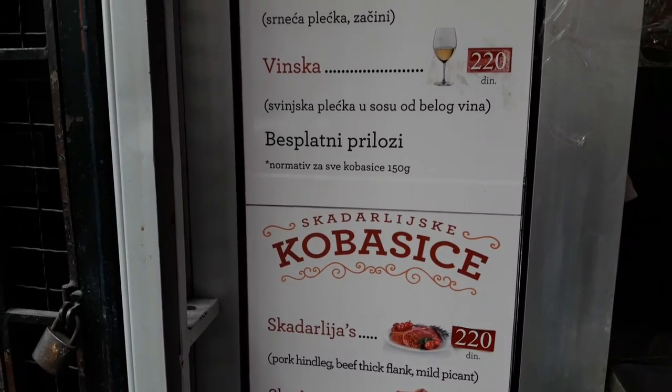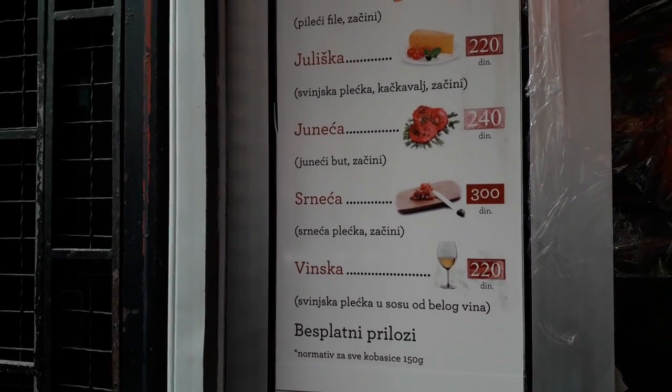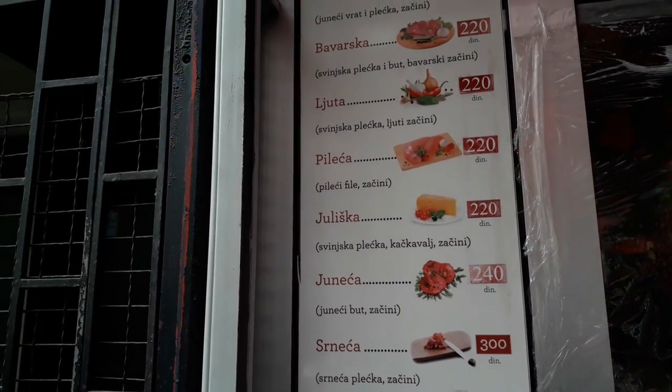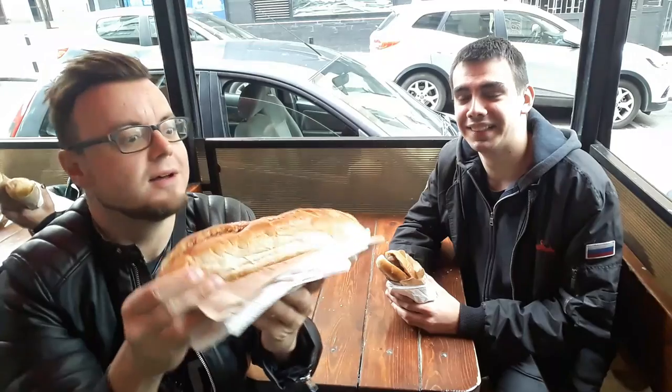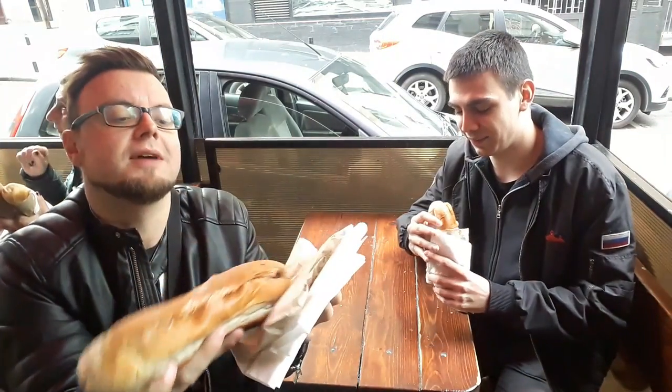And there's lots of different varieties, right? Yeah, there's the Skadarlija sausage, there's Bavarian sausage, venison sausage, sausage with cheese, beef sausage. So you can try them all and not get bored. I love sausages, and it's huge, and it's massive. Let's bite into it. Right, hang on.